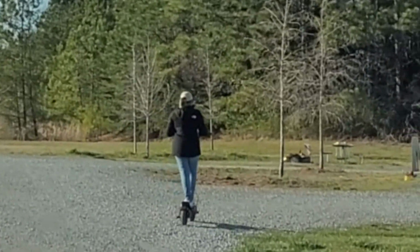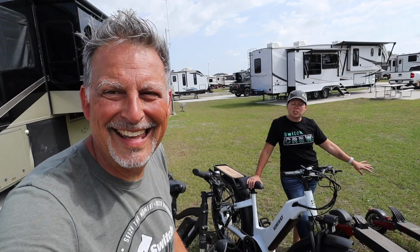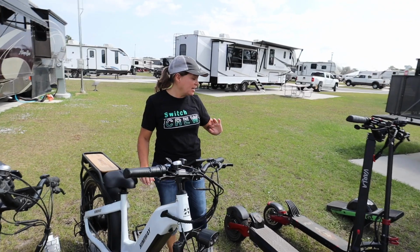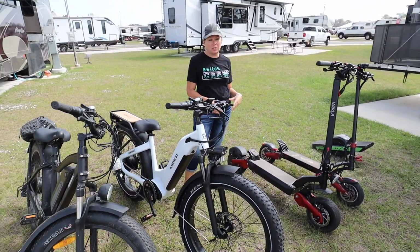I didn't even talk about the practicality of that as well. Well, I'm the practical one of the relationship. Yes, you are. We have used the bikes for that, but the scooter just makes it faster. It's just easier to grab that.